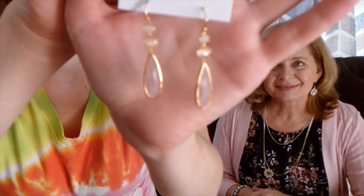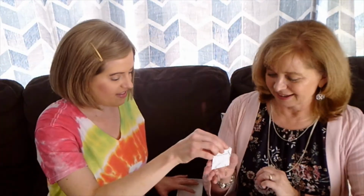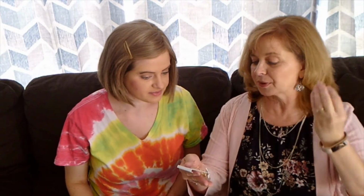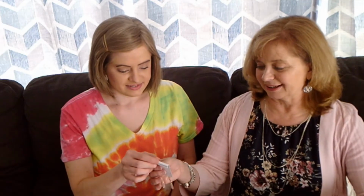Those are really pretty. Beautiful stones. I love how they dangle. And it has a lighter colored stone in graduating, I guess, sizes. And then maybe even a little crystal right there. So those are so nice. Very pretty. Earrings are my favorite accessory. Excuse me. Tired today. But earrings are my favorite accessory, so I really like those.